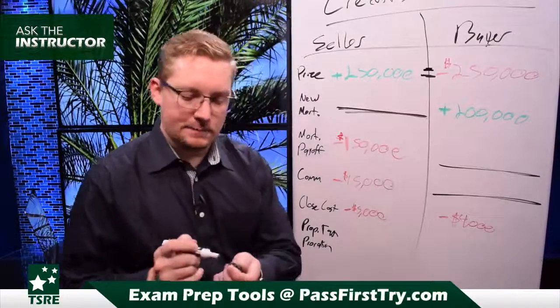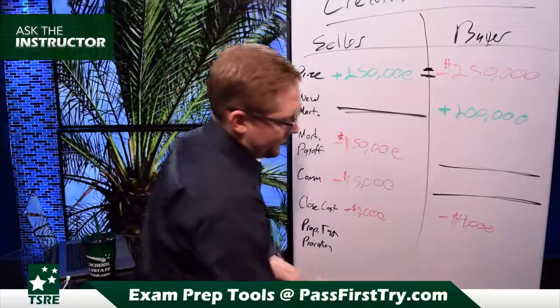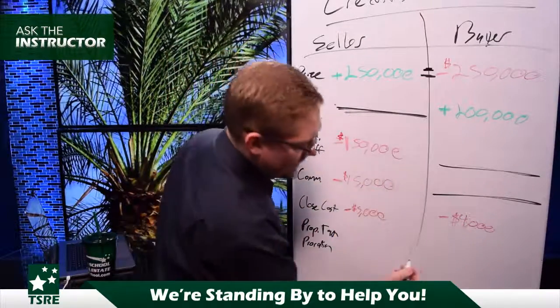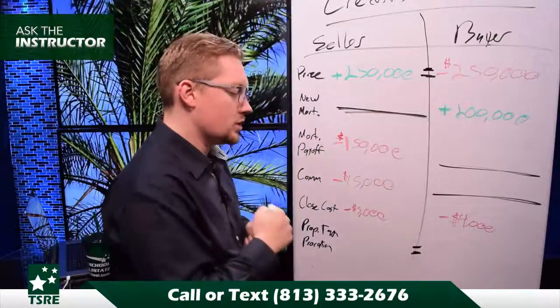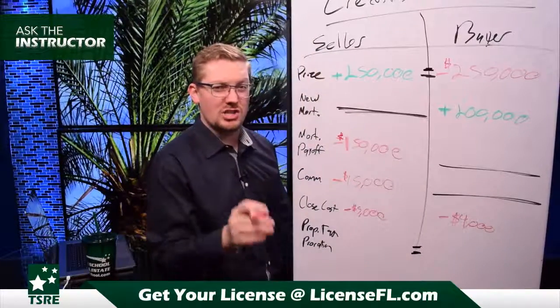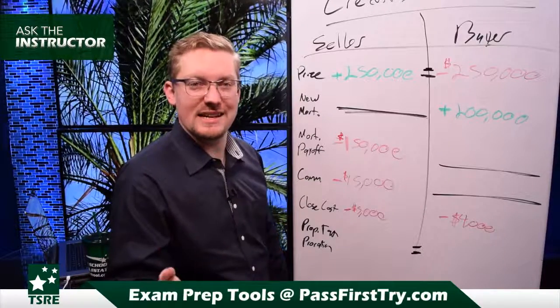Now, the property tax proration is almost always a debit to the seller and a credit to the buyer. And that's if taxes haven't been paid. It's always a debit to the seller and credit to the buyer. This is another one where they will be equal because we're talking about the same dollar amount here. So what we're going to see with prorations, and this is pretty much the case for all the prorations, especially ones you're going to see on your exam.